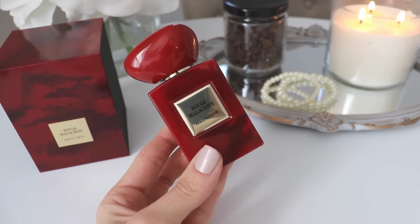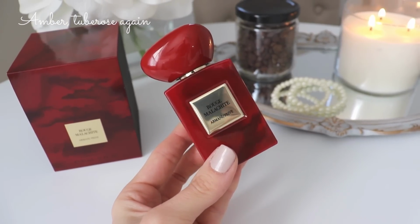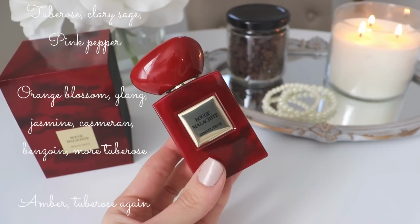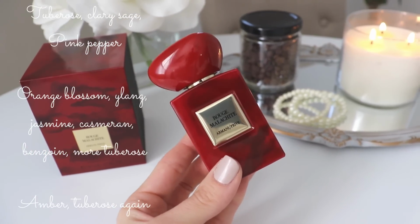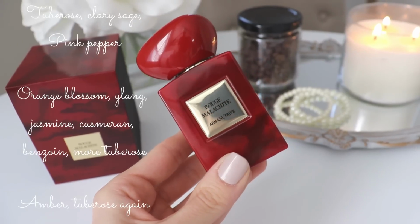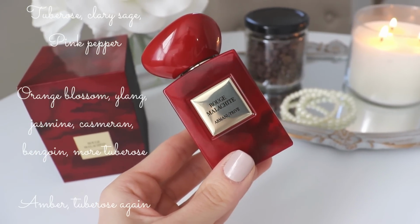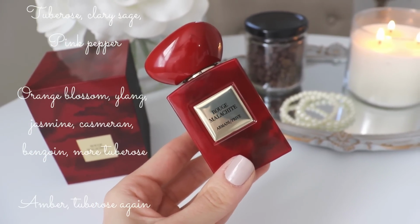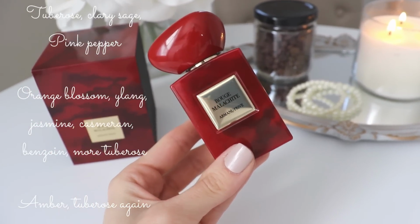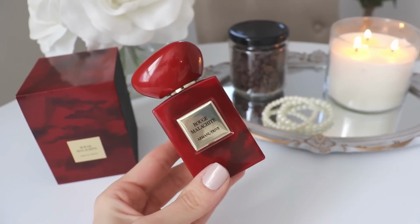This opens with tuberose, clary sage, and pink pepper. So it has a little bit of a fresh, spicy, herbaceous opening, but this is tuberose all the way through. Very creamy, very rich. In the middle, you have orange blossom, ylang, jasmine, cashmeran, benzoin, and more tuberose. And in the base, you have amber and tuberose again.